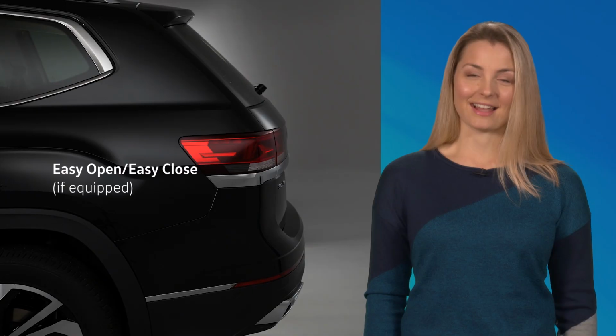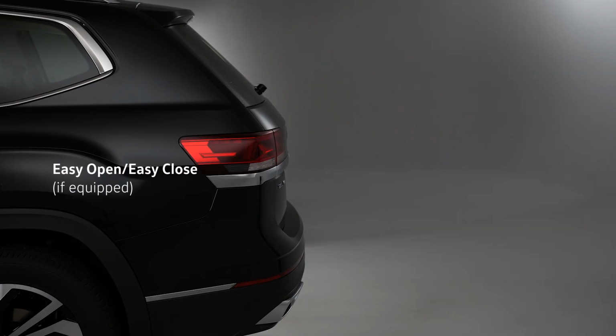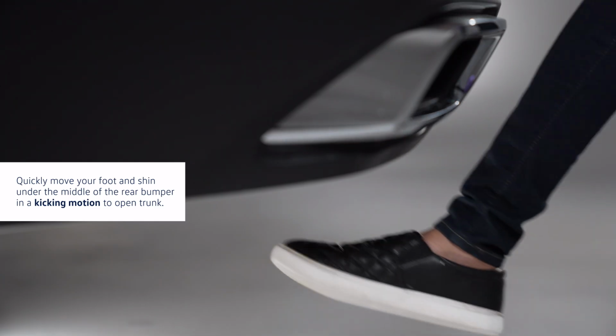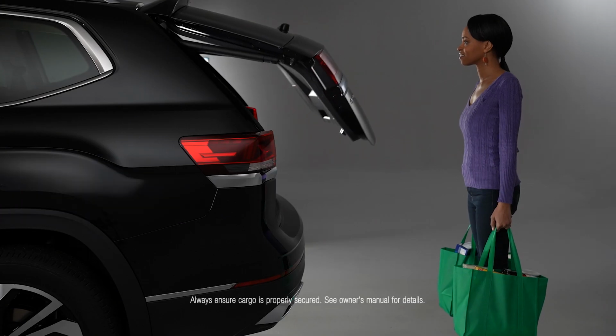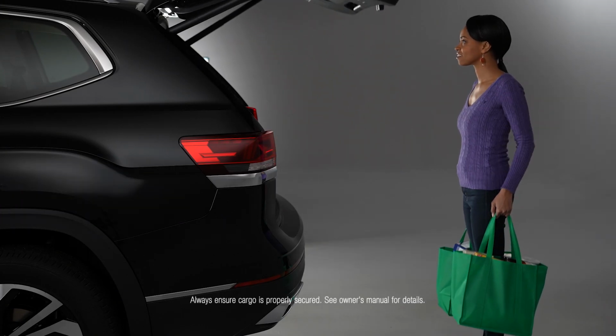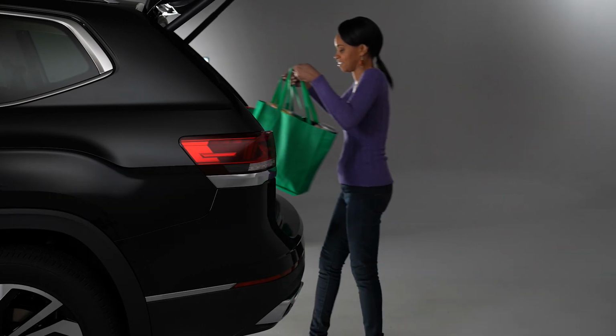Loading groceries isn't fun when your hands are full. Enter the Easy Open feature. With the key fob in your pocket or bag, kick the lower part of your leg in, then out near the center of the bumper without touching it. Then take a step back. Voila! Hands-free access.